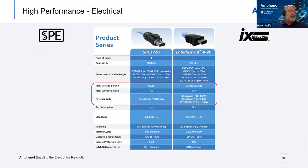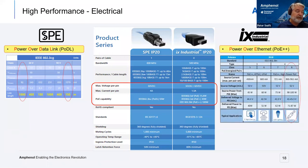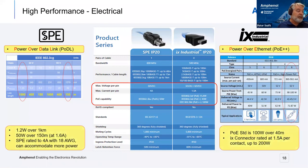Both SPE and IX can provide power to individual devices, eliminating the need for additional external power delivery. For single-pair Ethernet, this is referred to as power over data line, or PoDL, and IEEE standard 802.3cg specifies the delivery of 50 watts of power over cable lengths up to 150 meters and 1.2 watts up to 1 kilometer. IX Industrial is governed by the highest level of the standard, IEEE 802.3bt or PoE++, specifying up to 100 watts of power using all 4 pairs over 40 meters of cabling. However, both SPE and IX Industrial have current ratings allowing them to exceed the maximum specified levels, meaning they're capable of even higher levels of power handling beyond the current 802.3 standards.